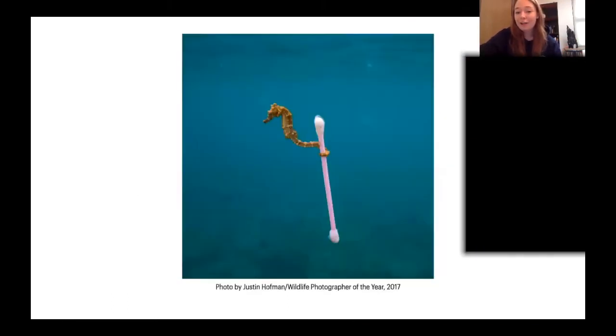Another really staggering photo that I think broke the internet in the best way possible was by Justin Hofman. He took this a couple of years ago, and it won the Wildlife Photographer of the Year award. With this photo, it was on thousands of news outlets, and it really made a lot of people wake up to the fact that plastic isn't just this thing that goes in the bin, because plastic doesn't decompose. It ends up in our oceans, it ends up in our environment. And one photograph started a movement, and now we see that Europe's trying to get rid of single-use plastics.